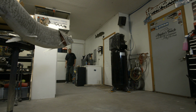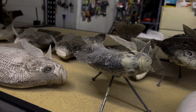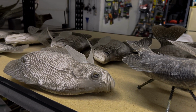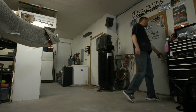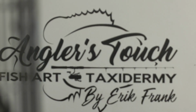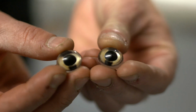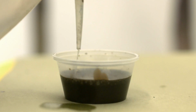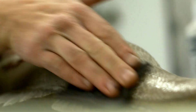Eric Frank is an artist with a fishy reputation. In his garage-turned workshop, Eric's life revolves around bringing fish back to life. Just for a long time, I've had a kind of a weird fascination with fish. The name of my business is Angler's Touch Fish Art and Taxidermy. The name speaks for itself. Eric's a talented angler, blessed with artistic skills. I want their fish to look like it just came out of the water. And boy, do they ever.